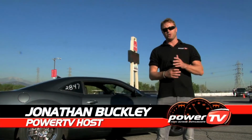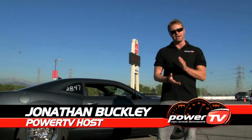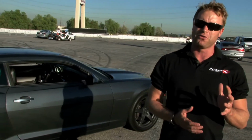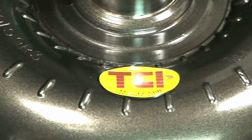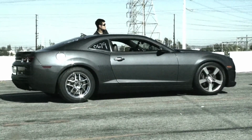Nothing wakes up a powerful automatic transmission equipped car or truck more than a performance torque converter. Nobody knows this better than the guys over at TCI Automotive. Just because they've been in the industry for 40 years doesn't mean that they're old school. In fact, we just happen to have our hands on one of the new StreetFighter Torque Converters, for one of the hottest performance cars on the road right now, the 5th Gen Camaro.